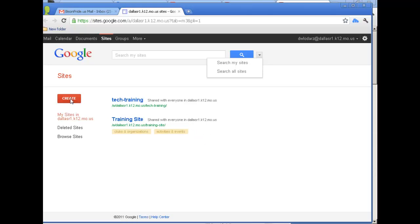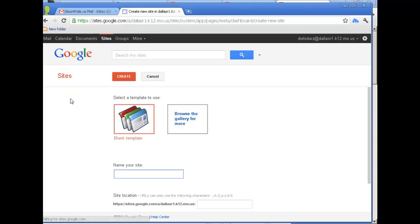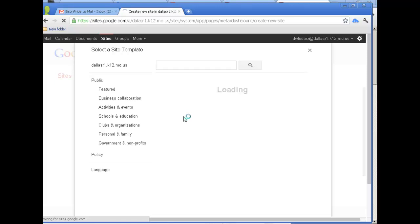And I'm just going to go ahead and hit create. For those who like to pick themes and whatnot, I don't blame you, especially for a website. They have a lot of different templates. As an organization, you can create your own templates and save them. I won't get too much into that, just know that that's an option.